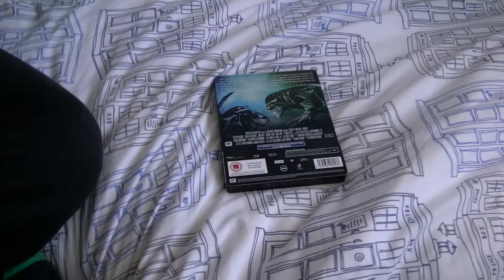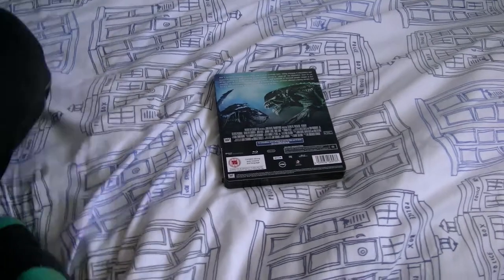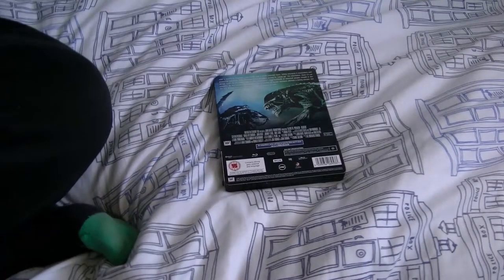Let me see, Prometheus is a 7 for me. Here we go, Covenant, that's an 8. I'm going to lower it down to a 7 as well. It's not that brilliant.